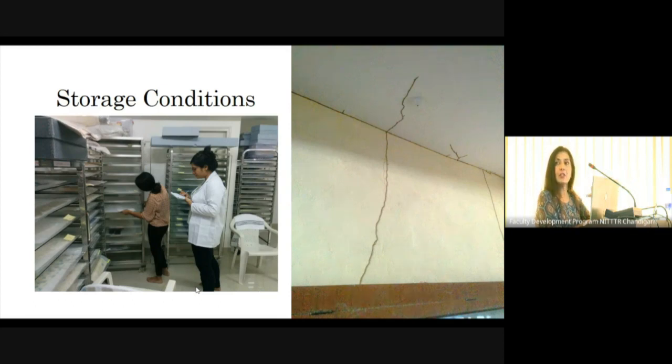I'm again coming back to the storage condition. The right picture, we already saw in an earlier slide about the tunnels, the biodeterioration, and the left picture is what we have done for an organization in Gujarat. We are associated with them on a regular basis. So whenever they have a problem, they call us and we give them advice. And initially we trained them, trained their staff, trained everybody, so that they are self-sufficient now.